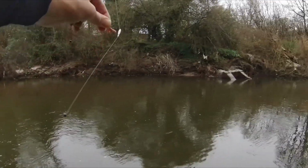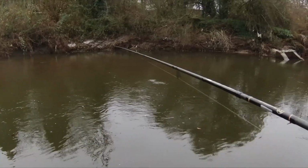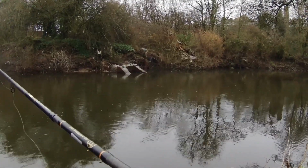So I put a couple of red maggots on the hook. I have been trickling quite a bit of bait in whilst I've been setting up. And I'm just having the first trot, which is always like, oh, it's so exciting, isn't it?